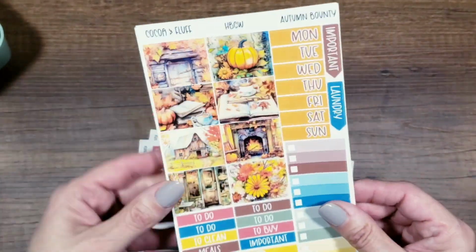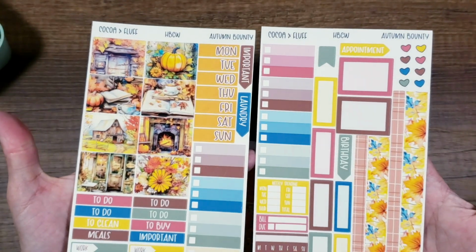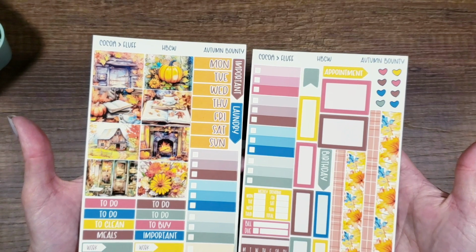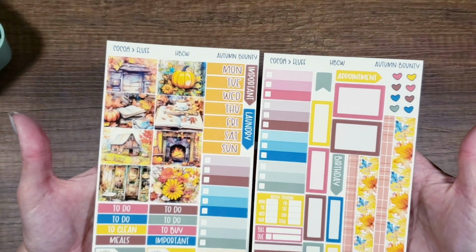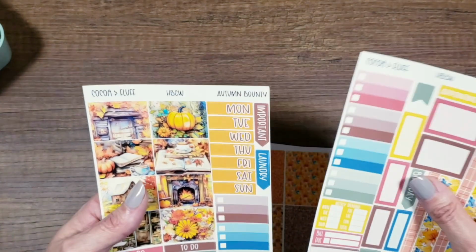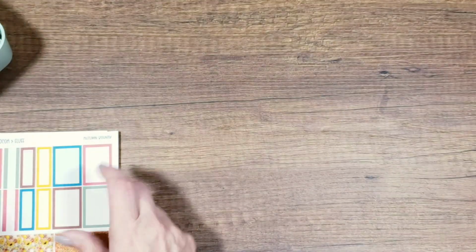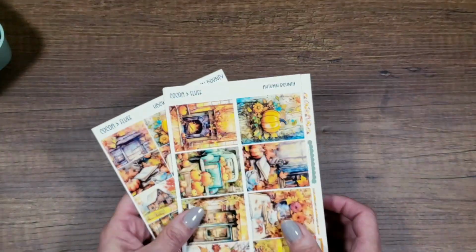And then this is the Hobonichi Weeks version of it. I do have it in Hobonichi Weeks as well. I've only got 2 of this, so it's either Hobonichi Weeks weekly or the 6-page standard vertical. Here is how that one looks together for the Hobonichi. This one is called Autumn Bounty, and you can find the same name over at Pinnacle Sticker Co. If you want to check out what she did with this collection, you'll be able to round out your collection between the 2 different shops. So Autumn Bounty, done.